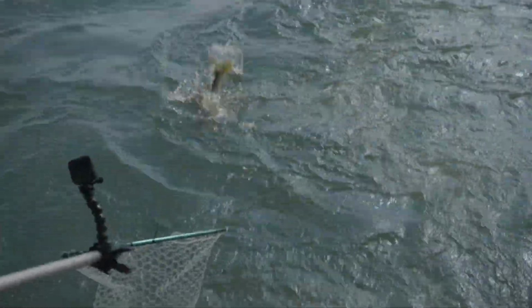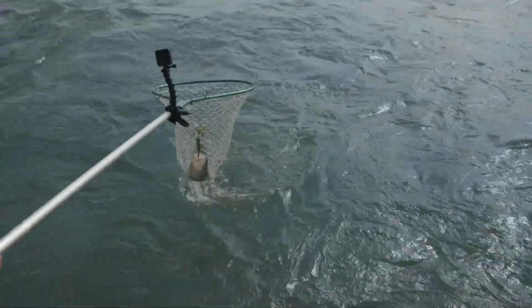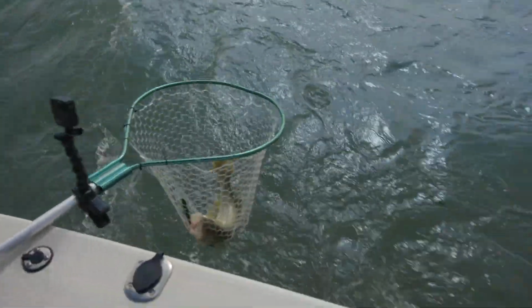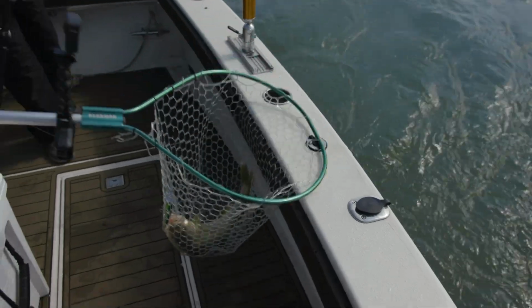Oh, another nice fish, Mark. Oh yeah. I'll tell you what, Mark, that green deadeye has been money today. That green deadeye has been a good bait today.